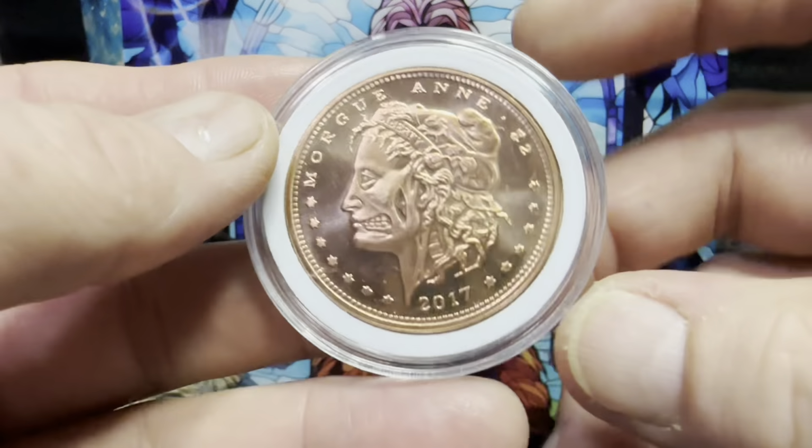Very cool, man. So if you don't have a copper collection, you might want to jump into it. The Peace Dollar. Nice. Very nice. And then the Buffalo. That's a very cool one as well. Zombuffalo. Zombuff. So there that is. That's the collection just straight up regular.